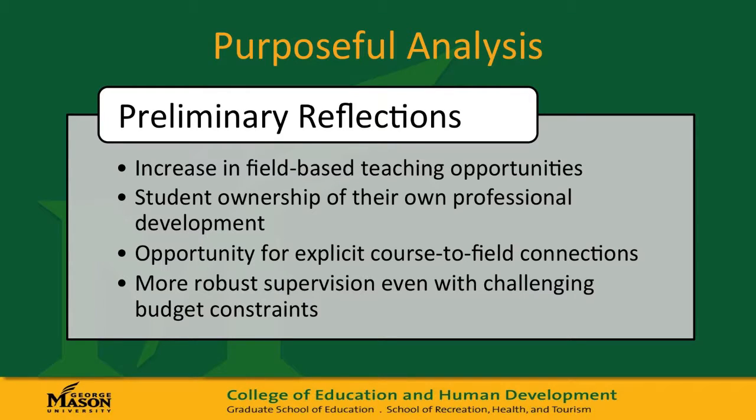What it has also done is very explicitly allowed us to promote field-based teaching opportunities, because our folks now have this additional tool, and they feel motivated. We motivate them to use this tool in the schools and to bring the video back into the university classroom. So really developing that school-university bridge, that theory-practice divide.